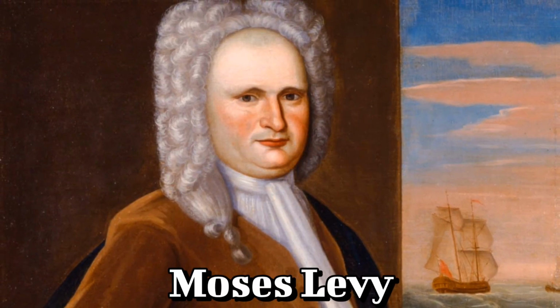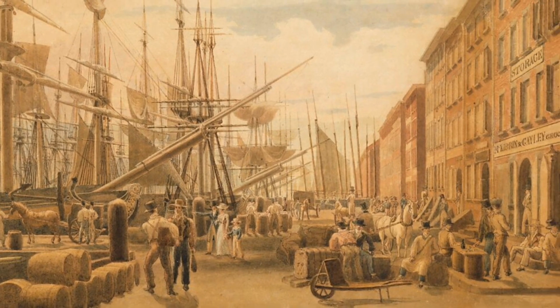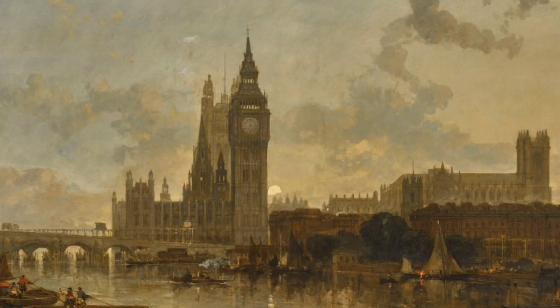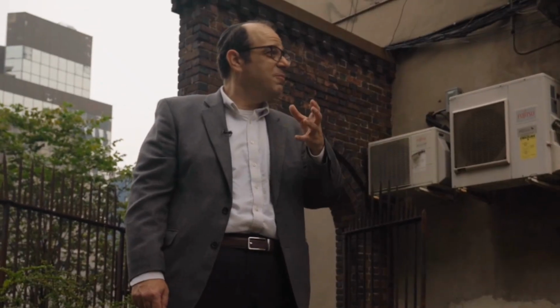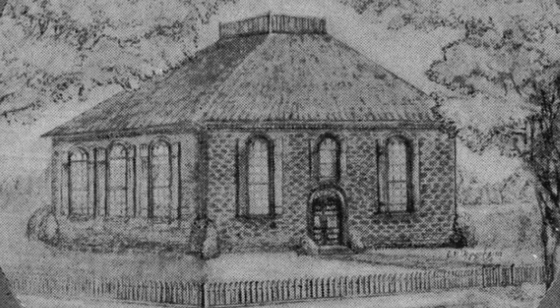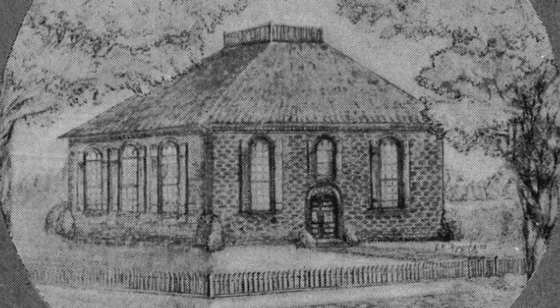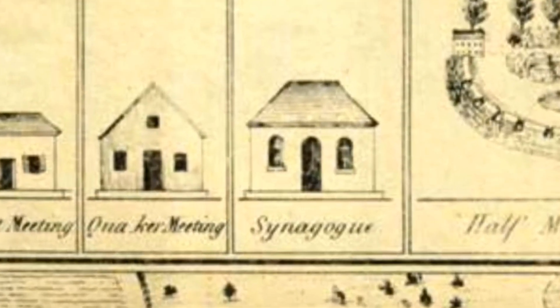I love this stone. This is a man named Moses Levy. He was a fabulously wealthy trader, late 17th, early 18th century, here in New York. He was born in Germany, moved to London with several of his brothers, and then came to New York. He became the Parnas Presidente, the president of the congregation, and was the president when they purchased the land for the first synagogue building in 1728. He dies the next year before the synagogue is completed. But he is really one of the prime movers of that synagogue.